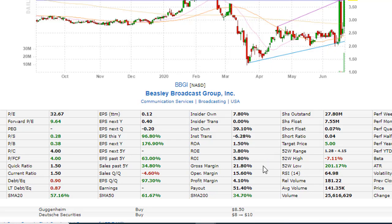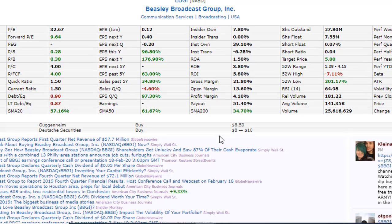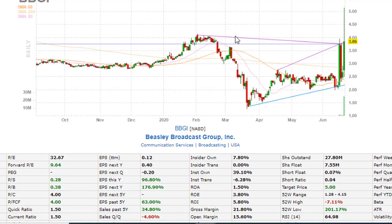One of the news items that helped this company is that they reported first quarter net revenue of 57.7 million, which is definitely better. That's why the volume started to come back up again. And right at the $4 area, if this price point breaks out and holds above $4, this can definitely continue to run for a multi-day breakout. As you can see over here, $4 was the resistance area.